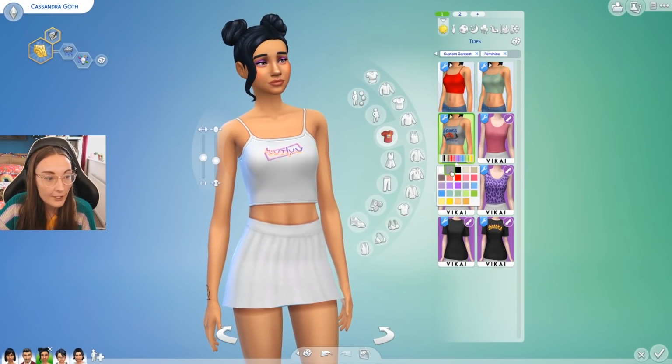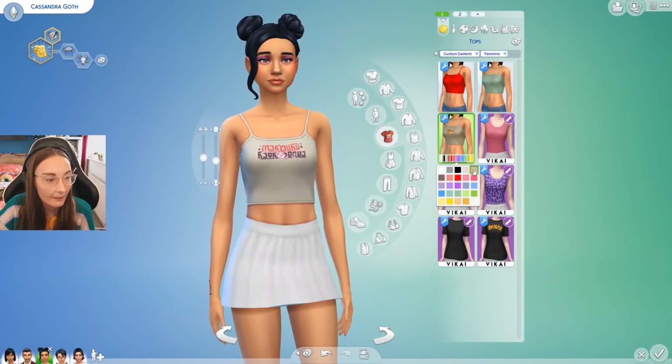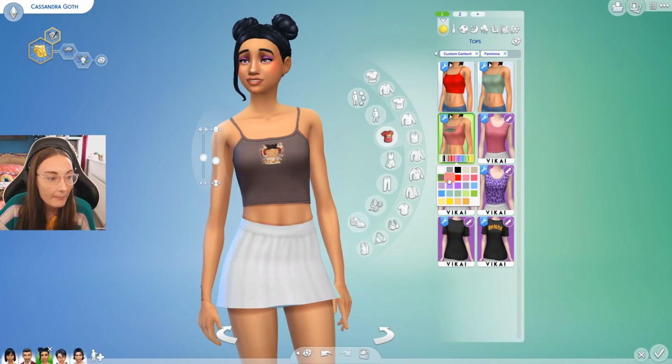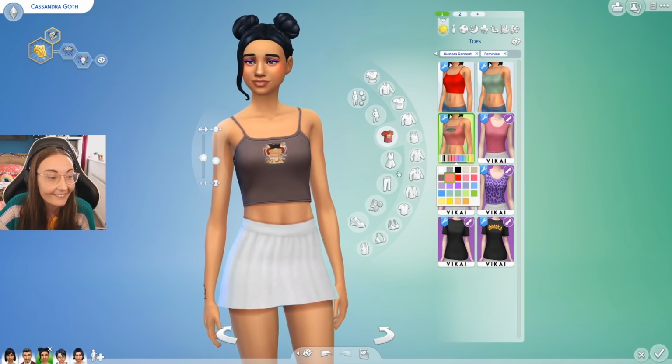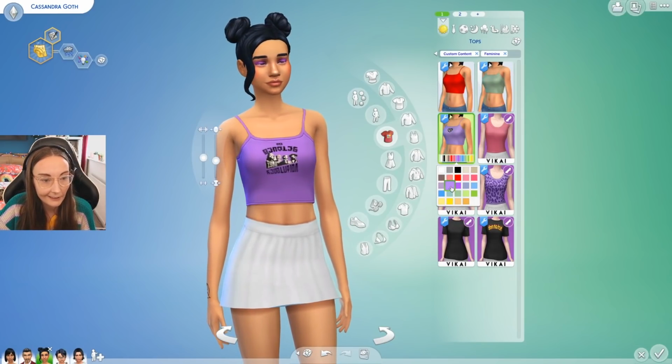Then we have a version with some logos on. I'm really bad with logos. We have like the Thrasher logo. There's a lot that I don't. Oh, a little Bob Pancakes one. But yeah, there's a lot of logos that I usually don't pick up on.